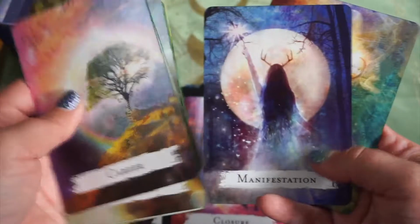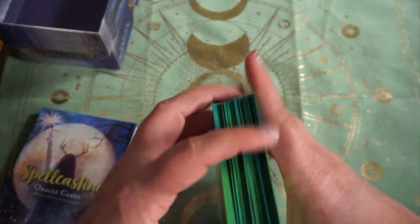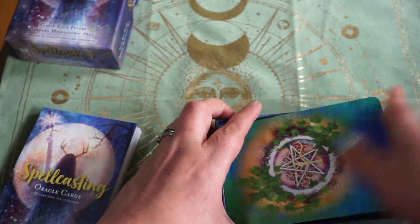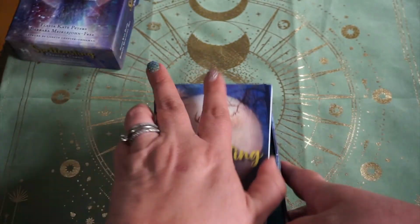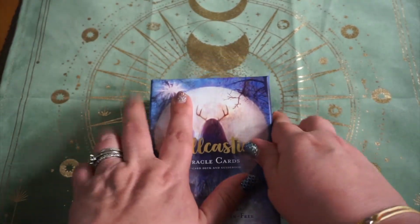Again, this is your box image. I haven't had a chance to use them yet, but I am really, really excited to. I feel like I'm definitely going to be bringing these out soon with the weather changing. Fall and winter, it's just a time to be inside, stay cozy, and really dive into your spirituality, dive into your practice, whatever it looks like, whether it's tarot, oracle, whether you are into the witchier things or not.